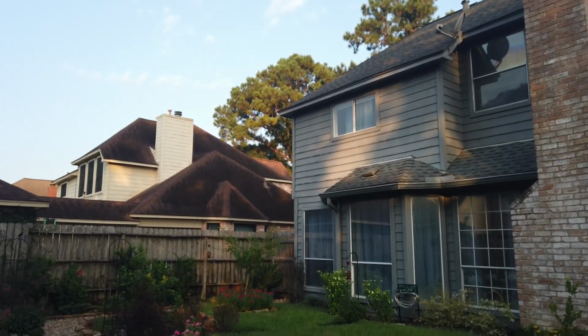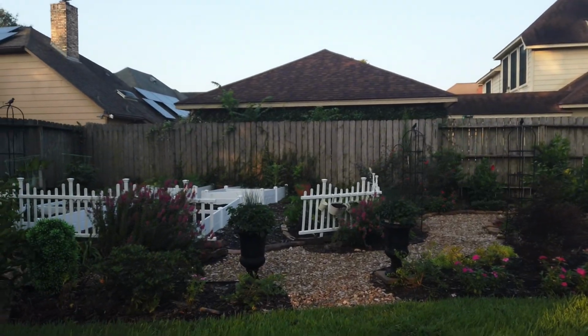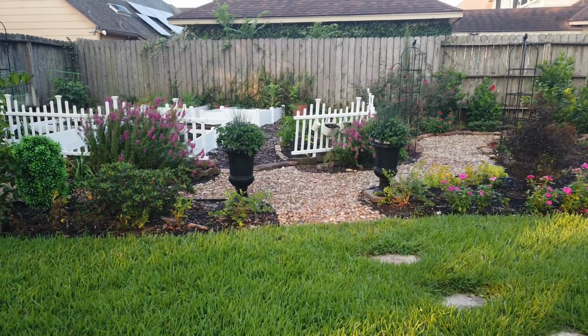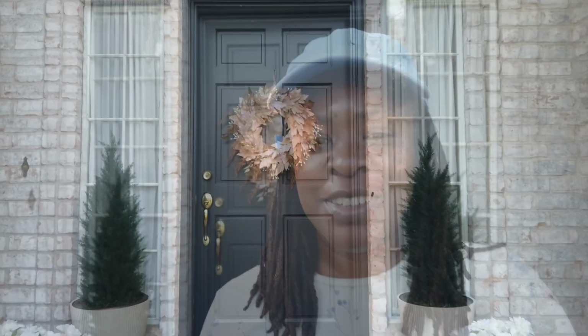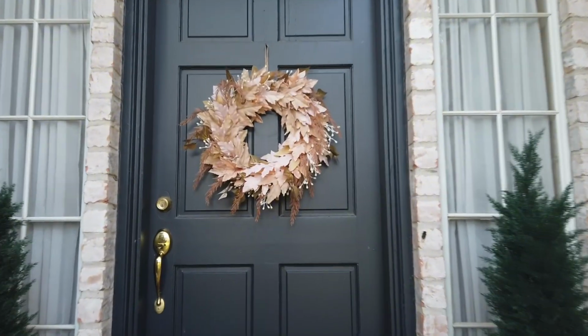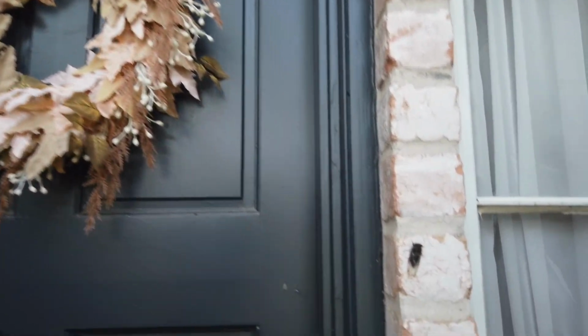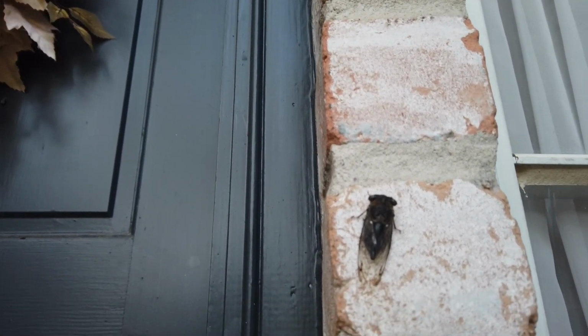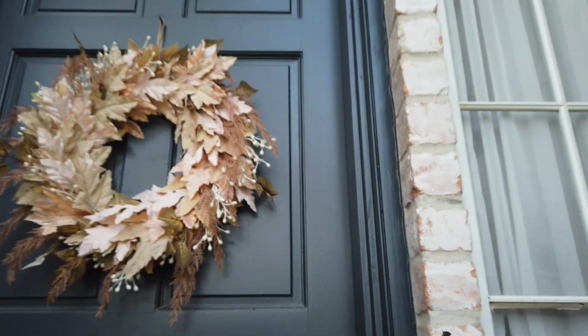All right, guys, so we've got that done. The last thing I'm going to do is show you the other pots that I had been waiting for on the front porch. All right, so I am out here on the front porch. I'm going to turn the camera around to give you a really good look at what I have done so far and the new pots. So let's take a look. Guys, before I show you the new pot, look at what's hanging around on the front porch. Yeah, yucky, yucky.